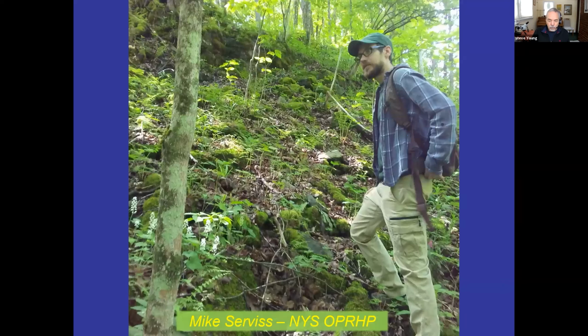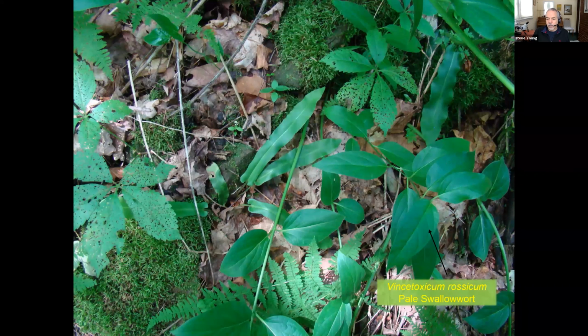And Tom Hughes, who works for the Parks Department out there, has worked a lot on trying to keep out swallowwort and some other invasives from affecting these, because this is limestone. Swallowwort loves limestone, so it has come into the hartstongue fern areas. And here you can see a picture of pale swallowwort leaves. The arrow goes to the leaves there, just growing right beside those long hartstongue fern leaves. And it's really difficult because these are talus slopes, and so it's really difficult to try and eliminate the swallowwort, to pull those out without disturbing the talus slope. And the Parks Department has done a really good job of controlling this.